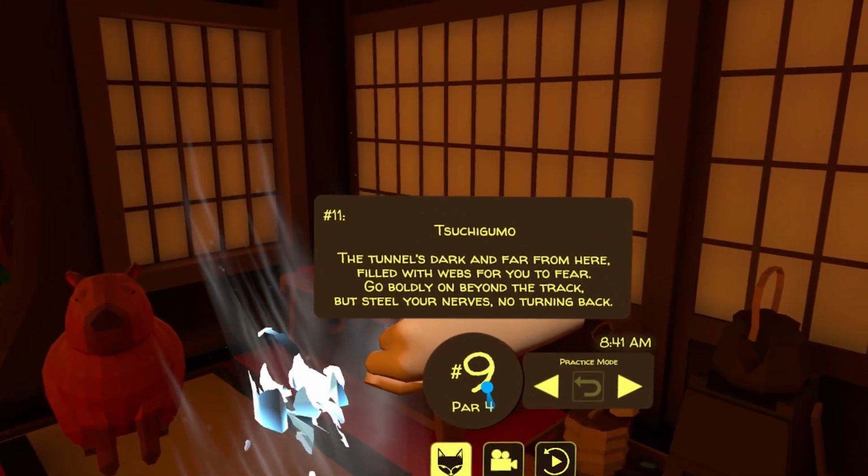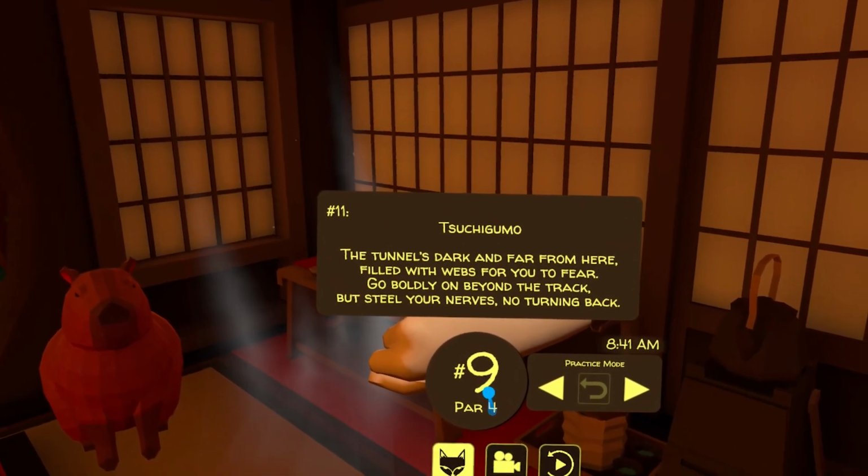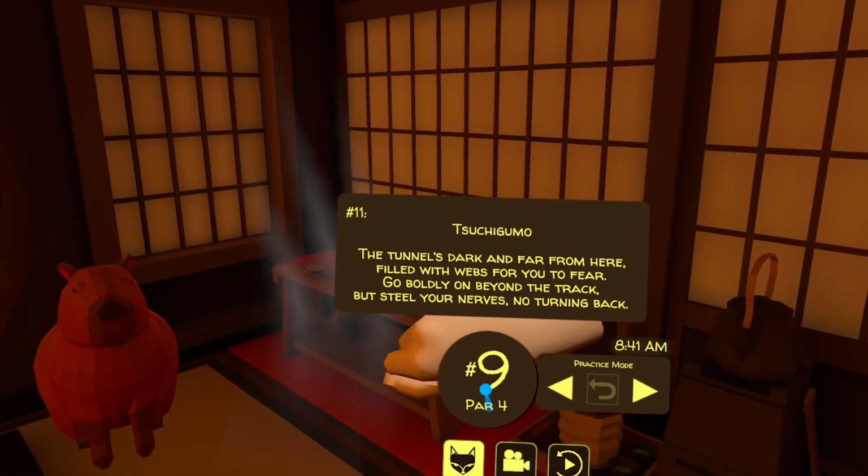Tsuchigumo. The tunnel's dark and far from here, filled with webs for you to fear. Go boldly on beyond the track, but steel your nerves, no turning back.